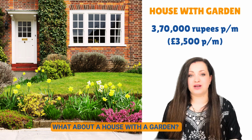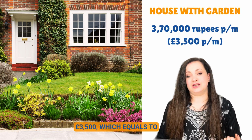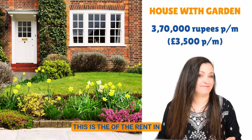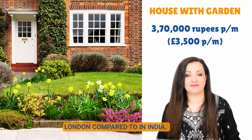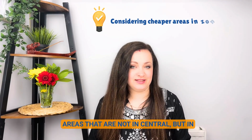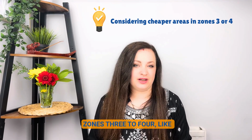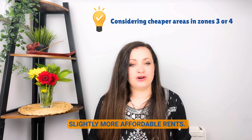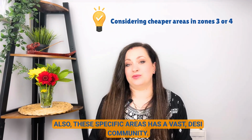What about a house with a garden? 3,500, which equals around 3.7 lakh per month. This is the price of rent in London compared to India. So our tip is to consider areas that are not central but in zones 3 to 4, like Wembley, Harrow, or Southall, for slightly more affordable rents. Also, these areas have a vast Desi community.